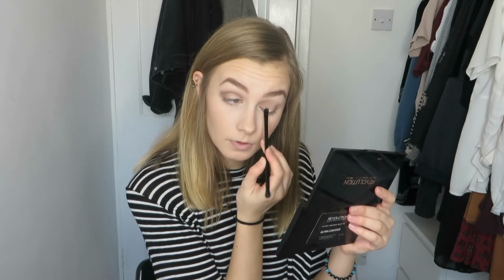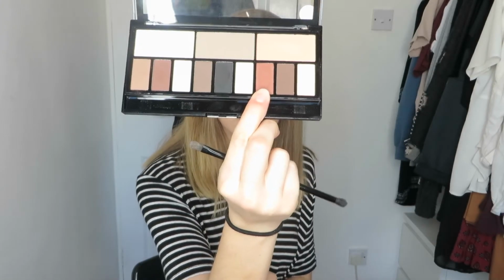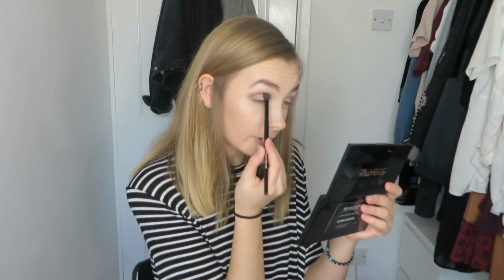Next, from the Pro 12 palette, I think I'm going to take this one right here on just a flat brush, and I'm just going to pack that onto my eyelids. Whoa. That's nice and pigmented. I'm going to take some of this shade here and I just want to blend that into the crease very lightly.